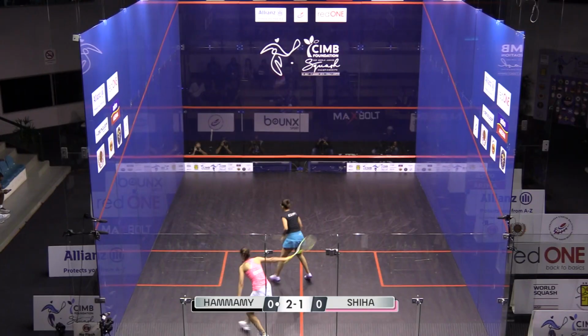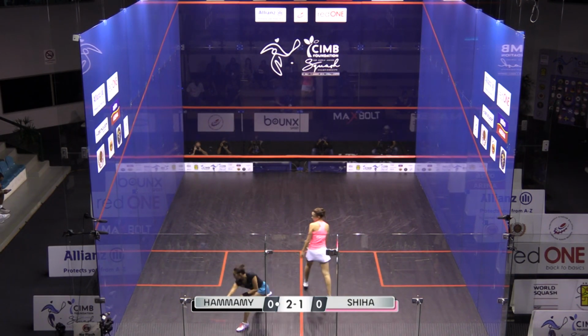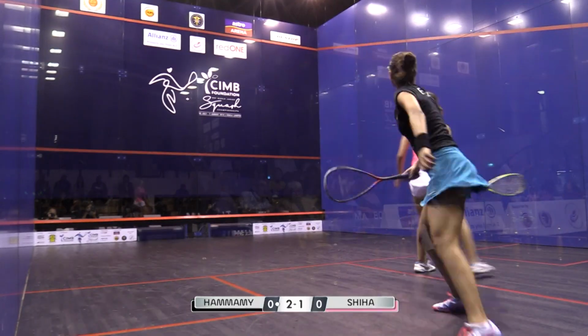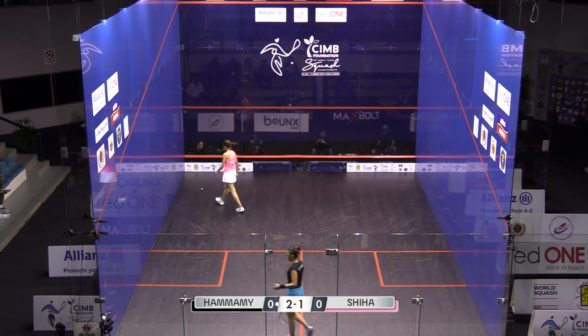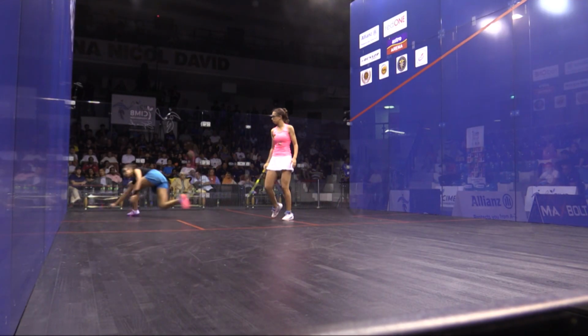Finding their feet still. Nice to sort of get the cobwebs, the nerves out a bit in the first few rallies, hit through the ball, really let your arm go just like that, release the tension. Oh, that's a great shot. Yeah, really ripped the racket head through the ball there. And out to all.